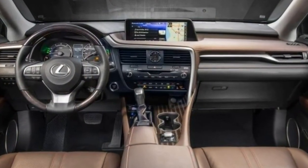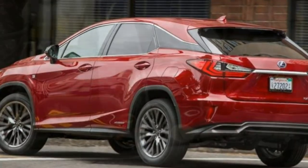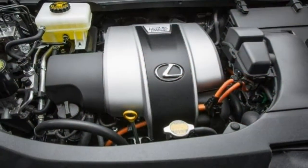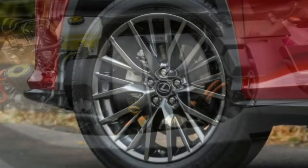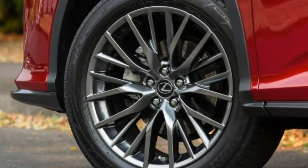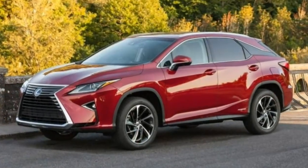Handling. It feels coordinated and secure in most situations at civilian speeds, with moderate body roll. But the extra hybrid system weight is apparent if you hustle it on winding roads. The F-Sport suspension includes a selectable sport mode.